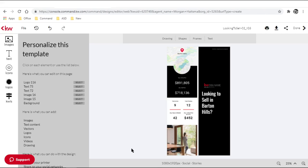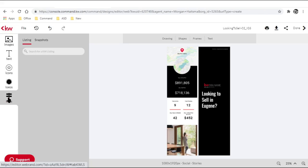And as we move forward through here, I live in Eugene, so I'm going to give this a double click and actually type in Eugene. So as we're starting to navigate this piece of marketing material, looking to sell in Eugene, now I have to get some good stats on what the area is like in Eugene. So what I can do is go over here on my left-hand side and click on KWLS right here. Since I'm not an agent, I don't have any listings that populate, but I can click on snapshots right here, and I can search by neighborhood name, or I can search by postal code.